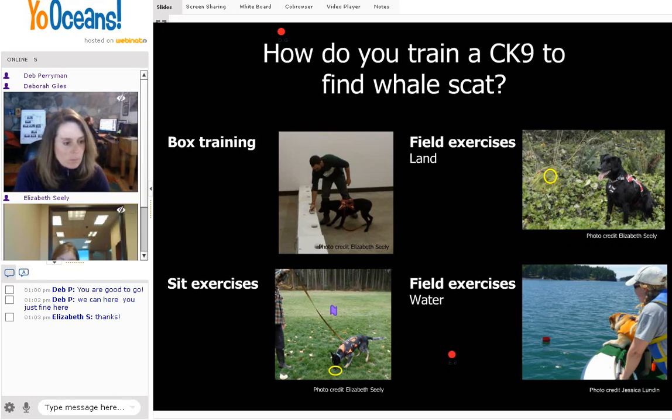Again, once you've mastered that, you have to move on to the next exercise, which is what we call field exercise, but it's when everything becomes more random. Like the handler doesn't really know where the samples or scats are placed. The dogs don't know, and that's when the teamwork really takes place.